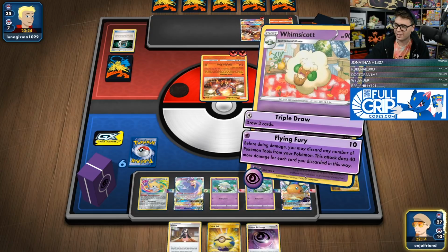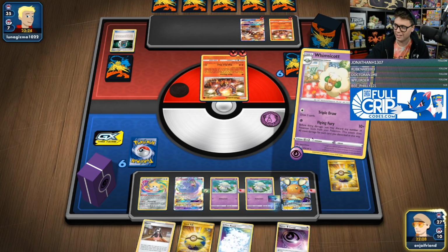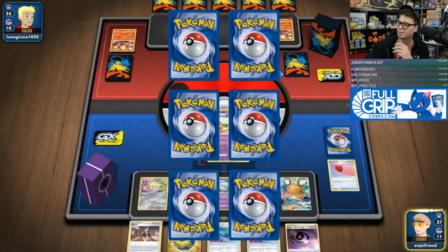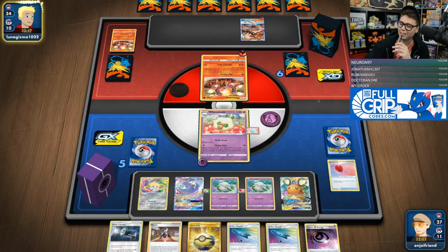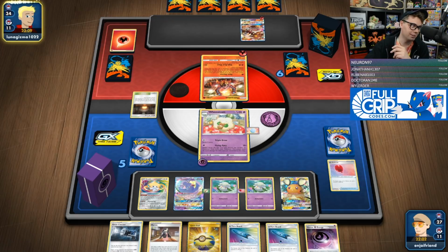So we can take this knockout here. I only need to discard 3, so we can discard that, and just the Air Balloon off the Dedenne and keep the egg on the active. And we'll take that knockout for 1 prize. We've got the Great Catcher for the Heatran next turn. And it definitely feels like the Whimsicott deck got a lot more consistent with the additional Level Ball.